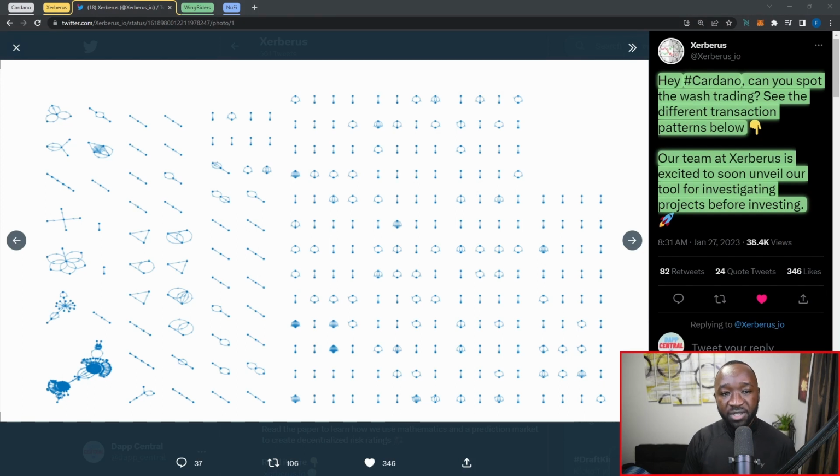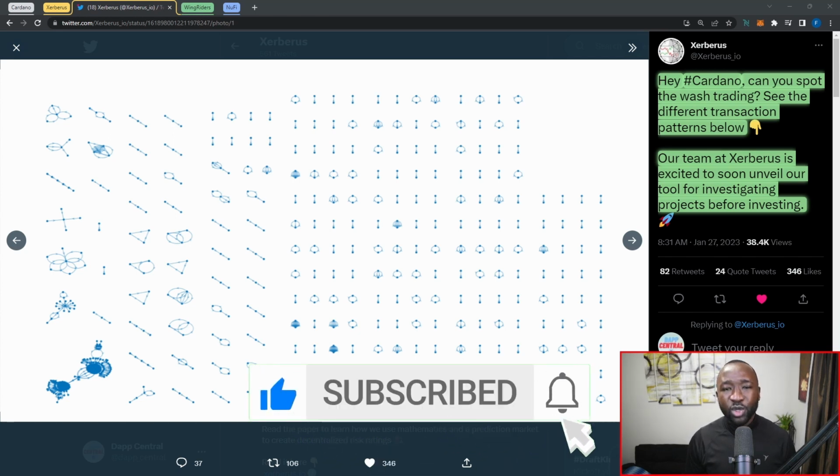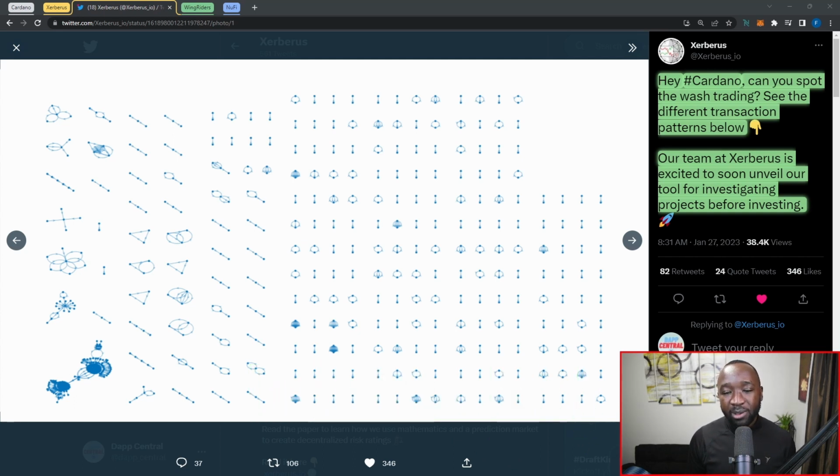So before I jump into what they are actually building and what this is highlighting here, I just want to highlight that we've had an analytics tool spree on Cardano. We've got Tap Tools, Xerberus, CNFT Jungle, Poke NFT, and just so many other platforms that are now allowing you to do your own investigative research and analysis gathering using their tools. So I'm excited about that. Let me know if you guys are too, down in the comment section below. But let's just go ahead and jump straight into what Xerberus is bringing to Cardano.